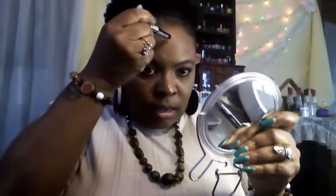Now, some people contour their forehead. The purpose of contouring your forehead is to make it appear to be smaller. So for a person like me who has a large forehead, I want to contour my forehead so that it could appear to look smaller. So in that case, you just take it right around here, connect it with that line that you just made. Okay.